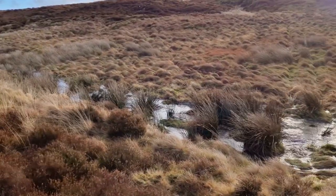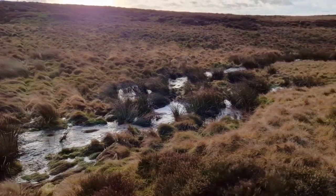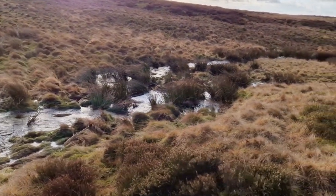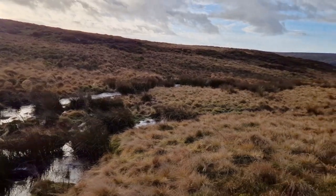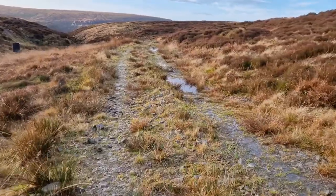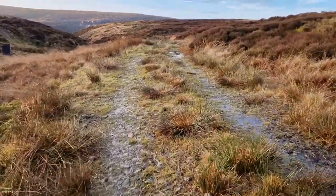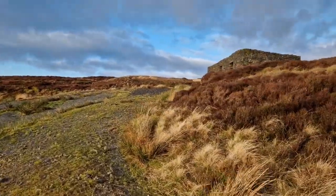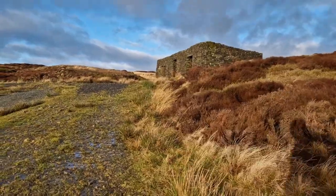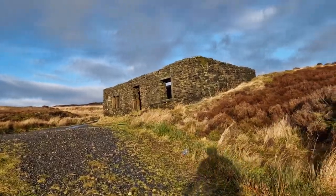I don't know what audio is going to come out of this, it's windy as beggery, but this here is Rimmon Pit Clough, and if we just follow this up to the side of it, which this track runs along, I should hopefully get to the remains of Rimmon Cottage. Oh, it's proper top wind, but we found it. Rimmon Cottage. Now we should get a bit of respite from the wind in here.